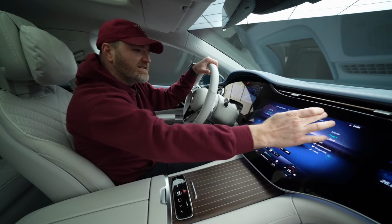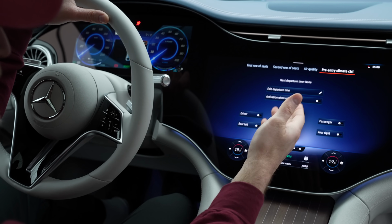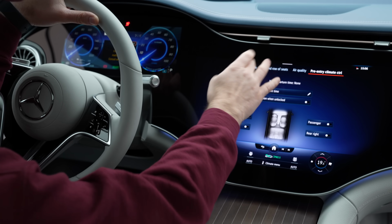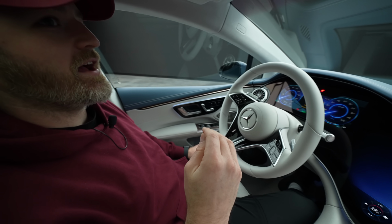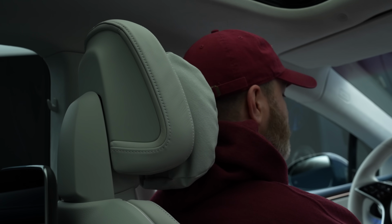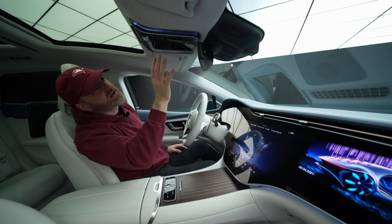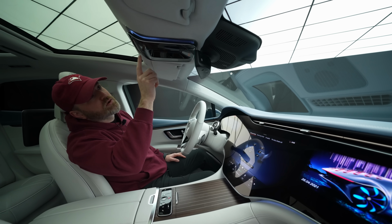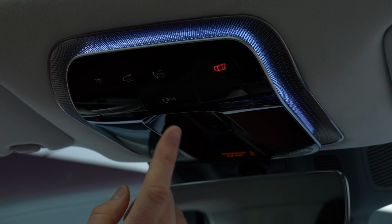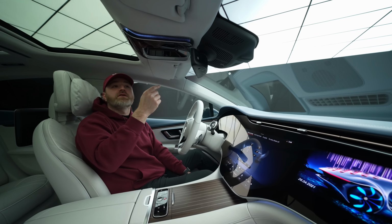Of course, we've also got some pre-entry climate control in here. So you may want to have it cool down prior to you jumping in. It can do that. The headrest, how about a pillow? Let's just put a pillow there. It's a comfy spot. Okay, cool. Some more controls exist up here for some quick important stuff like lighting and an SOS button as well. Wait a second, there's a sunroof?